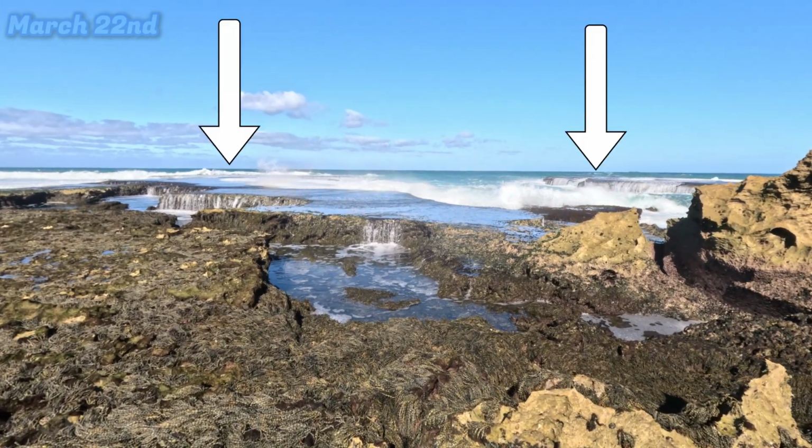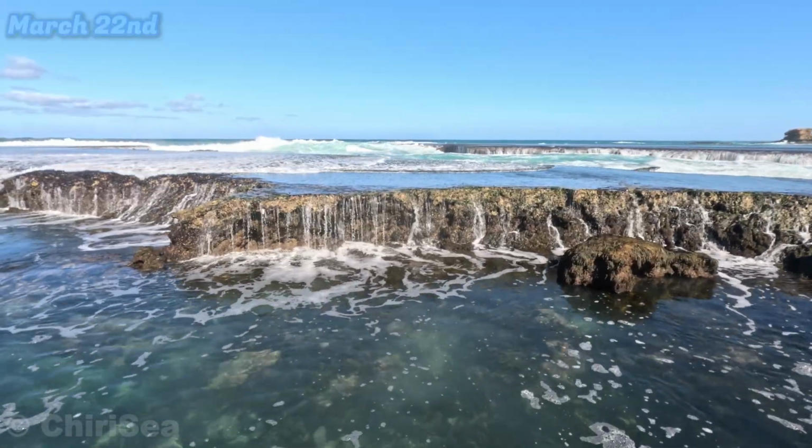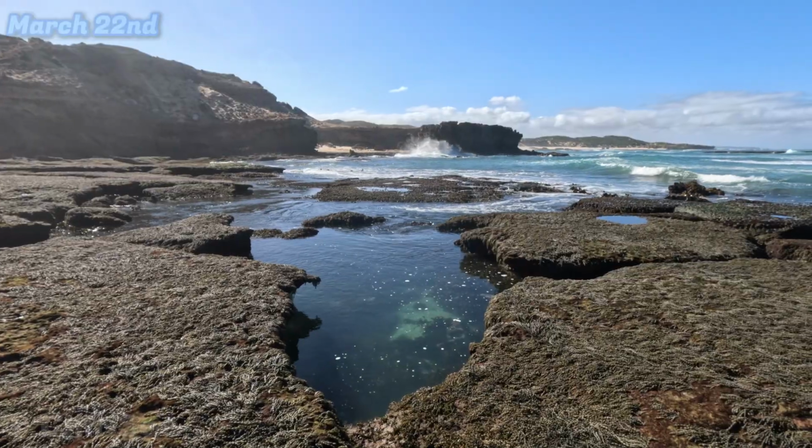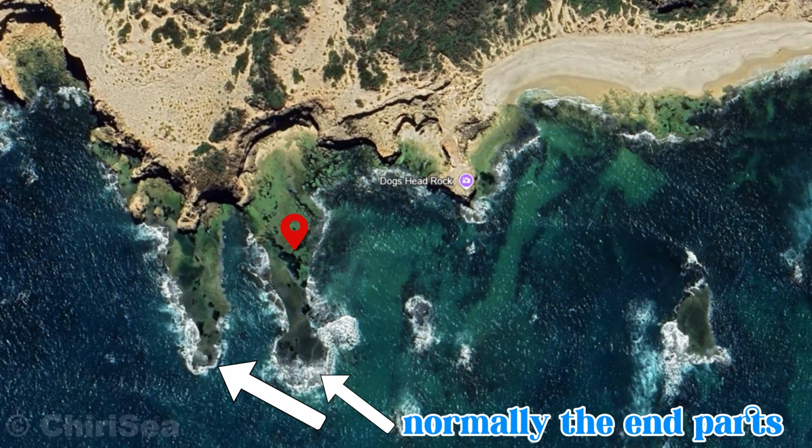So in a perfect world, my plan was to navigate and check out the rock's edge all the way to the end of these. But like mentioned at the start of the video, I wasn't so lucky with the tide. And in this case, the waves also. Therefore I couldn't go out far towards the really rugged parts like I do traditionally. Still some nice waterfalls though.